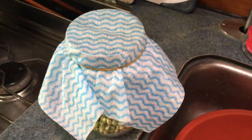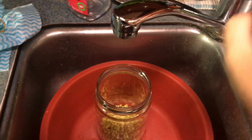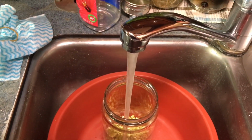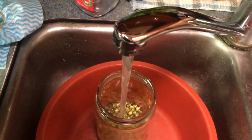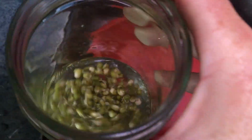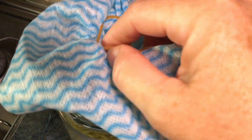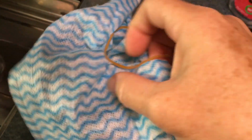So I'm checking on my mung beans. I can see little shoots have just started, and I'm going to give them another soak. I usually give mung beans 2 soaks each day while I'm growing them in the jar, and I actually start eating them pretty much from this stage they are at now. They probably just need a little bit more of white shoots to be coming out, and they're really crunchy and delicious.